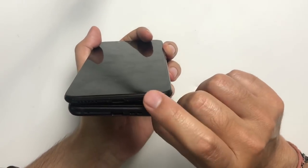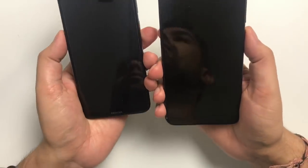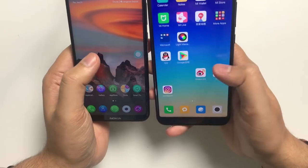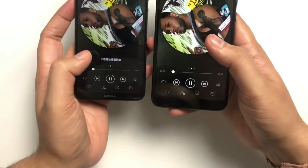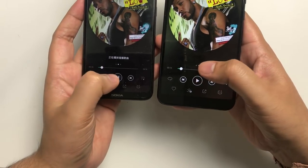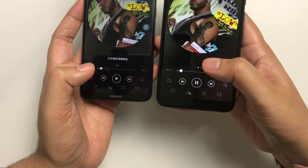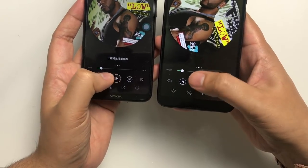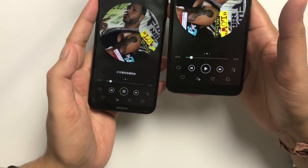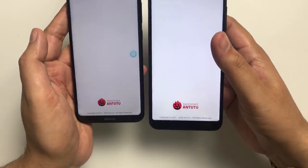On the bottom, both have a Type-C charging port, one speaker and one mic. Let's see their face unlock. So Mi6x opens quickly. Now let's compare the speaker volume of both phones. So both speakers are loud and clear. I like Mi6x more. The speaker is louder.